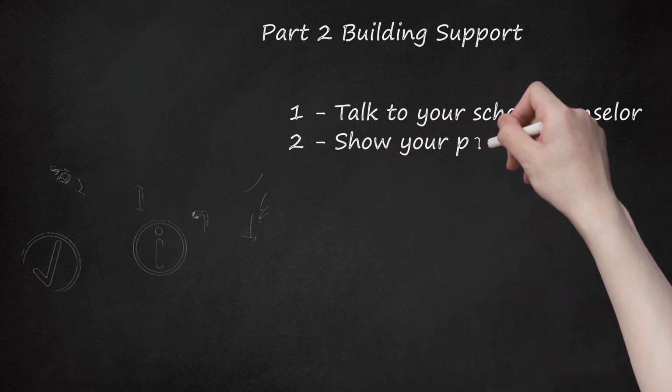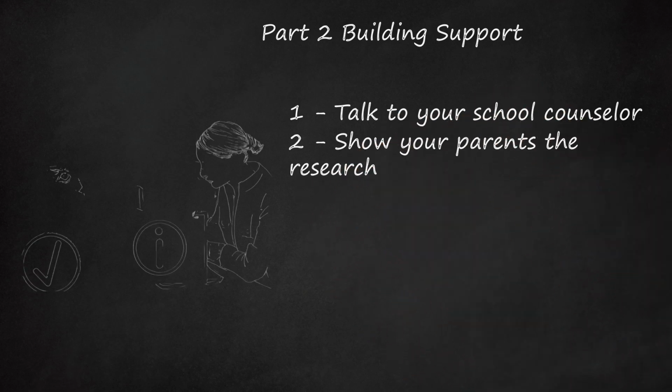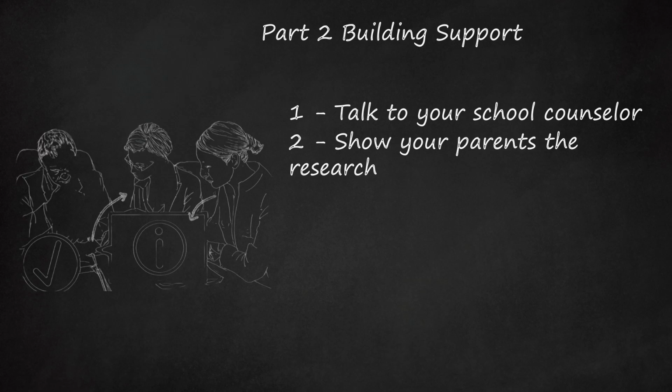2. Show your parents the research. There are many support groups online for ADHD, and there are a few foundations that offer information. Print out the web pages for the relevant information. Encourage your parents to visit their websites. This will show that you have done your homework on your condition and that you are serious about starting medication.